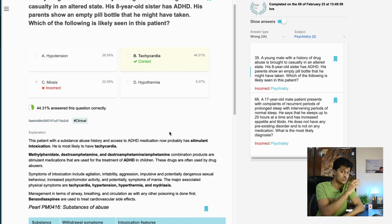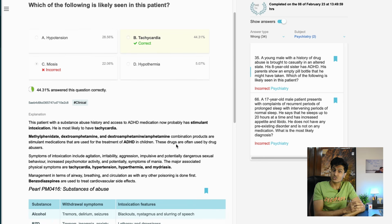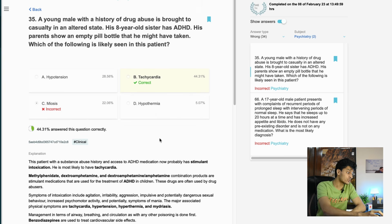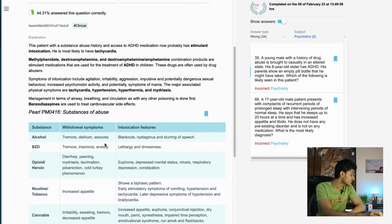So if I want to, I can also skip the rest of the explanation. So the problem in this question was not that I did not know something. The problem was that I missed a point. In such cases, you can simply read the starting portion of the question and then you can even skip the rest of the explanation. But in every question, always scroll down to see if there is a relevant pearl. So in this case, yes, there's a relevant pearl over here, that is substances of abuse.